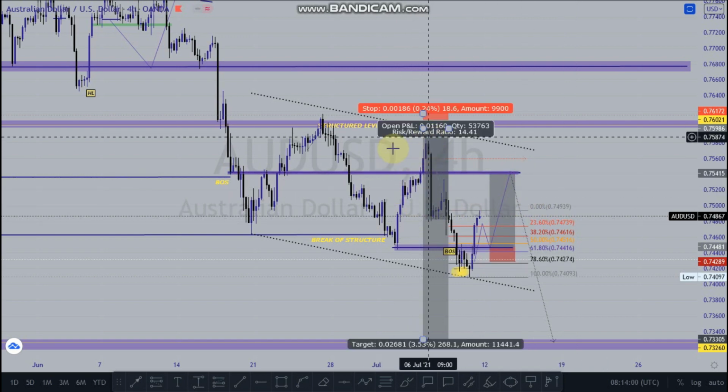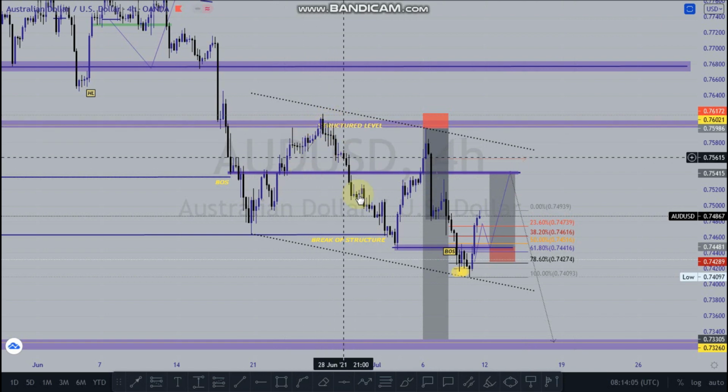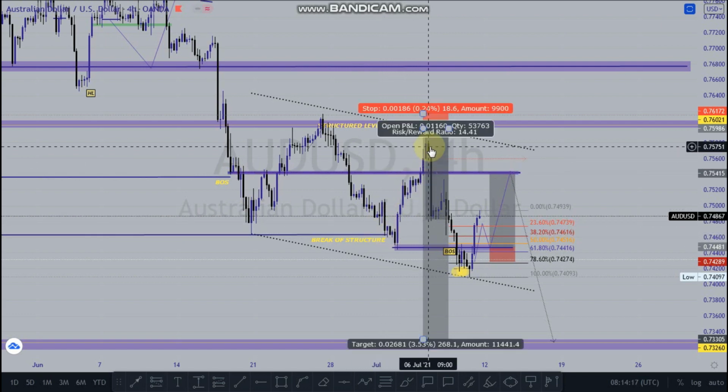Because I've already been taking shots from this angle, this structure level, my first shot was from this angle. Price came back and I closed it from this. So here was where my take profit was. Why was my take profit here? Because I knew that anytime there is a break of structure, price will quickly reverse back to find a resistance or a support. So pay attention to those kinds of moves.